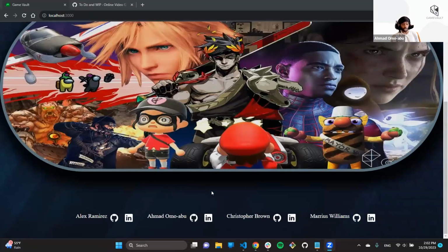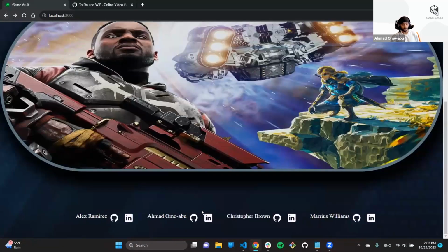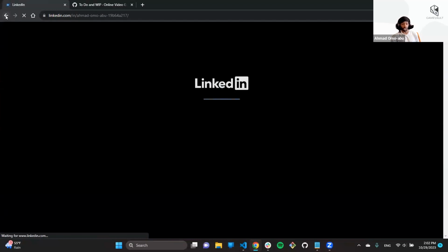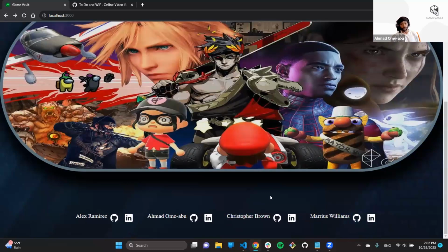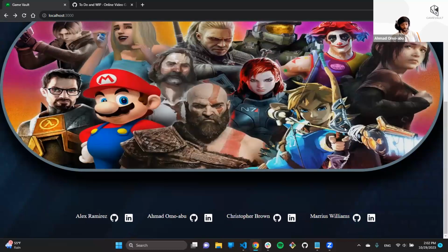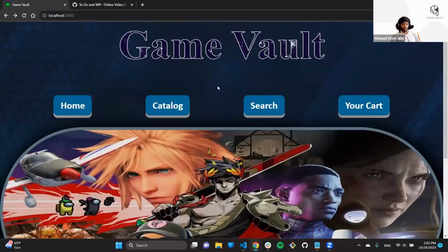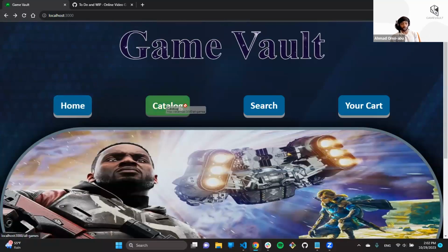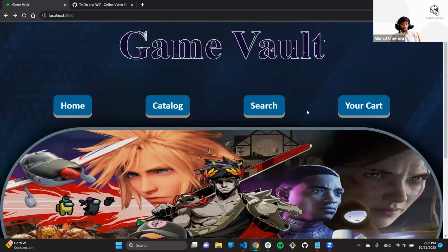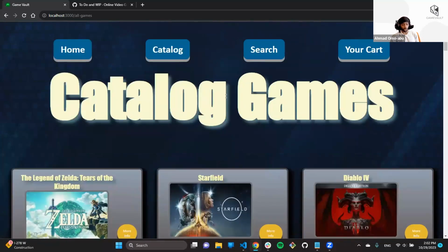direct links of the creators behind the webpage. These links provide you easy access to our GitHub and our LinkedIn profiles, where you can reach out to us, explore our projects, or even gain a deeper insight of our minds, and if you want to look at the source code behind Game Vaults. If you scroll up to the navigation bar, we provided buttons that will give users the ability to scroll through any page they want with easy mobility. If you click the catalog page, you will be greeted with a list of games.